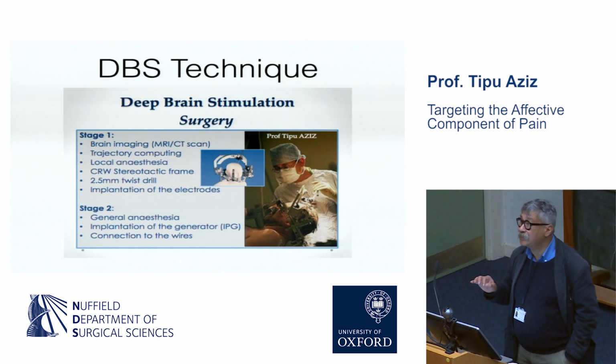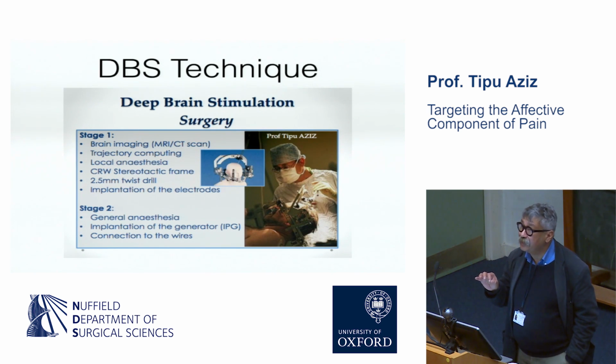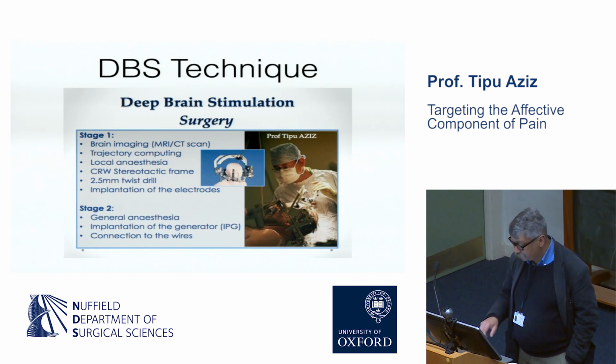We plate it to the skull, and particularly for pain, we externalize these electrodes with temporary leads to test the efficacy of pain relief on the ward for a week, because theater is stressful. Sometimes patients are so stressed that they need some sedation, so they can't actually tell you the degree of pain relief they have achieved. If they're happy, we give them a general anesthetic and implant the pacemaker with its connecting cables.